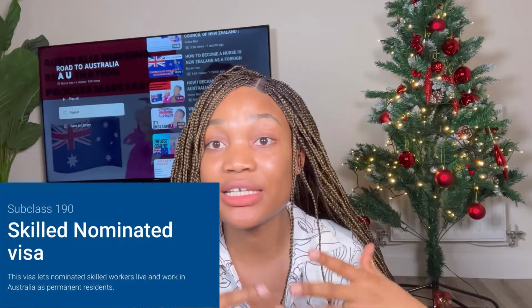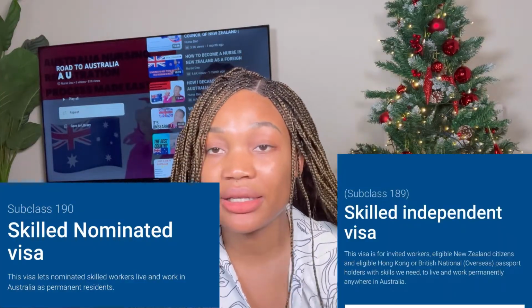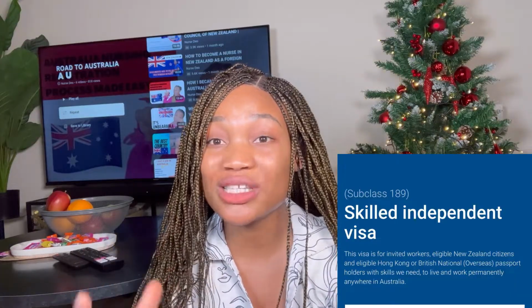So this visa allows you to stay in Australia permanently. You can apply for citizenship after 4 years. You can bring in your family as a permanent resident as well. The difference between the 189 and the 190 visa is the 190 visa is nominated by a state, while the 189 is independent. You don't need a state to nominate you. You just need to be invited to apply for the visa. So that's the major difference between the two. The costs are almost the same. They all offer the same thing.